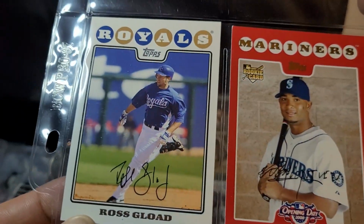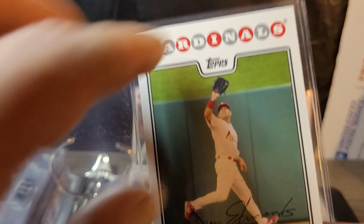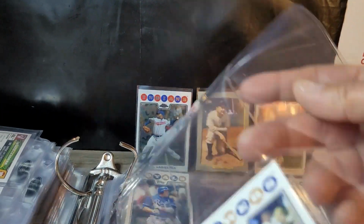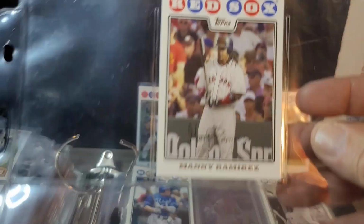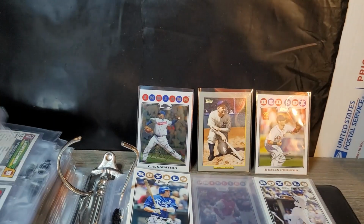Okay, we got Vladimir Valentin, Rich Thompson, Ross Glode. He's not gloating too much now. And Jimmy Edmonds. All right, nice card there. Just a single card of him. All right, then we got, in this one, Jeff Jenkins, a big power hitting guy. Also died off real quick. And Manny Ramirez. Let's see, can he run through this wall? Yep, he just did.